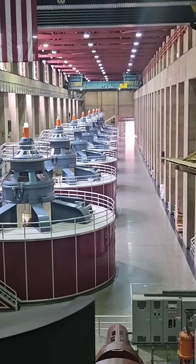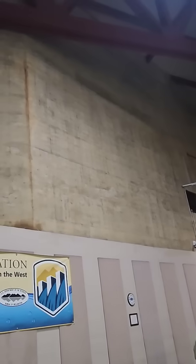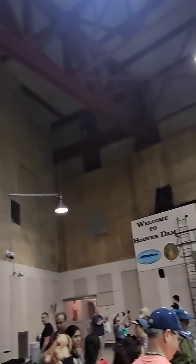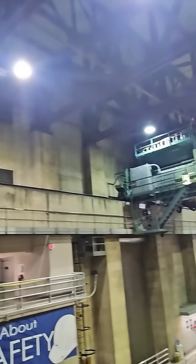You take a quick look at the wall back here where the clock is. At the level we're at here, you'd have to go through 450 feet of Hoover Dam concrete to reach the waters of Lake Mead. From the level we're at here, you would still have to swim up 360 feet to reach the surface of the water. That's how much water we're holding back.